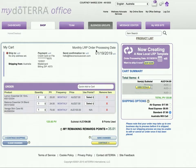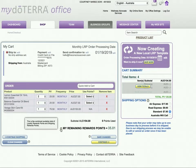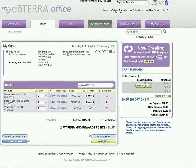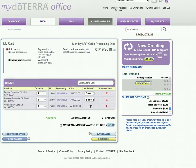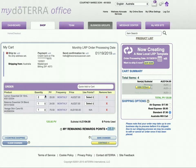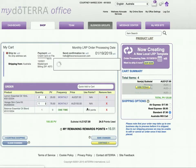The second thing that I wanted to show you here is your points. So as you can see down the bottom, I have got 35 points in my account. So if I wanted to use them on this order, this here is the section where you're able to do that. So maybe I want to pay for my balance with my points. I can do that.